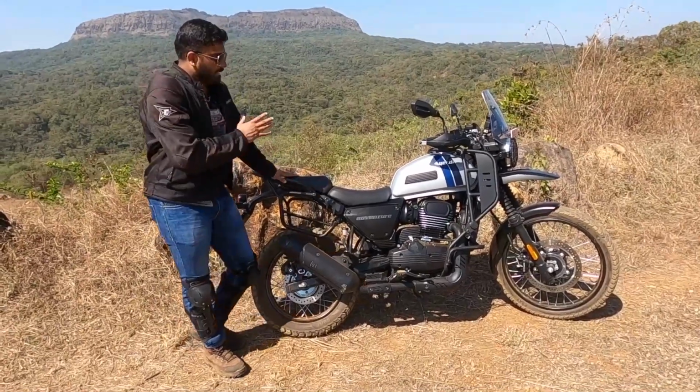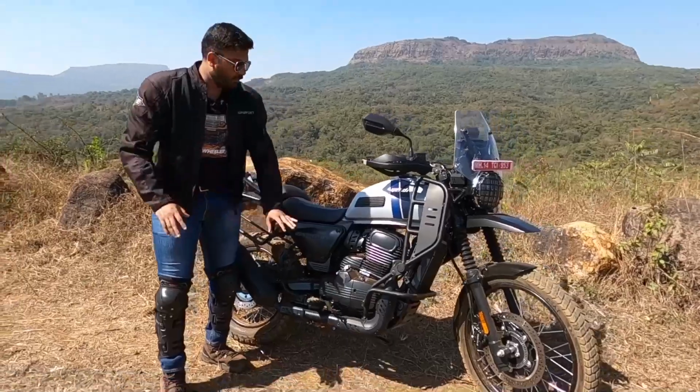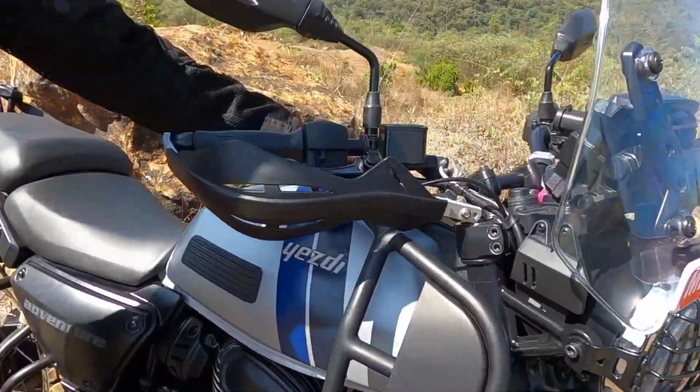So this is the Yezdi. Again, if you have seen the Roadster and the Scrambler part of it, the tank is completely different. It also has some guard on top.